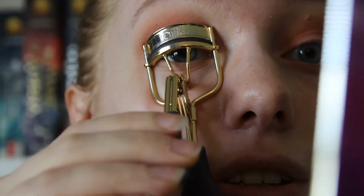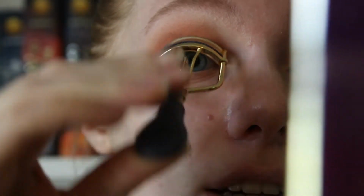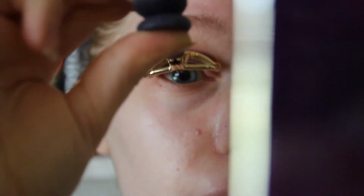First what I'm going to do is curl my lashes. I'm going to use this Tarte lash curler because my lashes are very straight, so I need to curl them. And actually what I do is I curl them like this, and then I take this thing and invert it kind of. I got this tip from Wayne Goss. Look at the difference. This is curled, this is not curled.